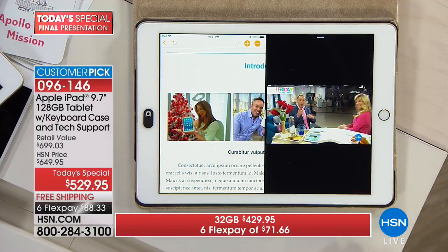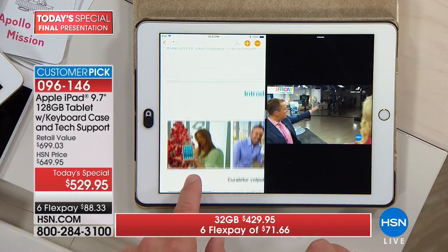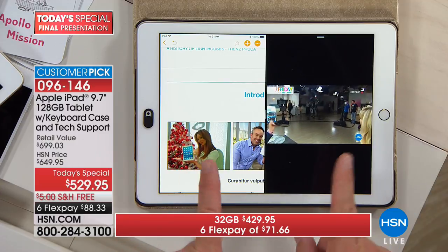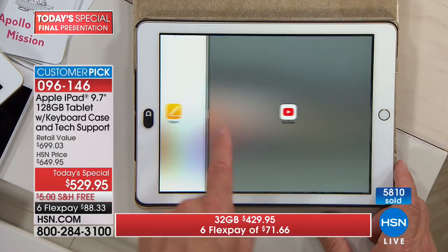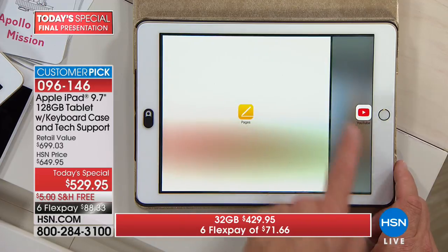So I can actually split screen. I'm watching a movie right now, but I'm still working on my book report. I want to be able to drag and drop. That's the power of what you're getting. I want to go a little more movie because it's my favorite part. I can do that. Oh, you can resize. Now that's neat.